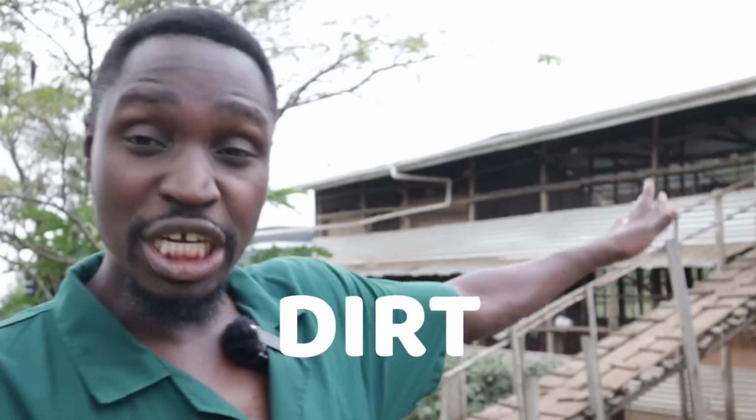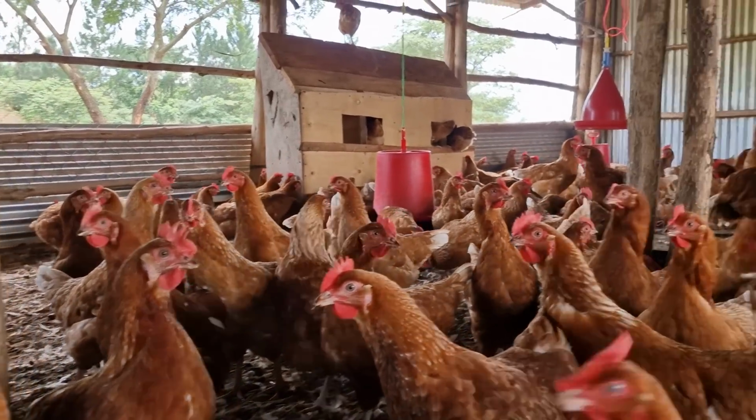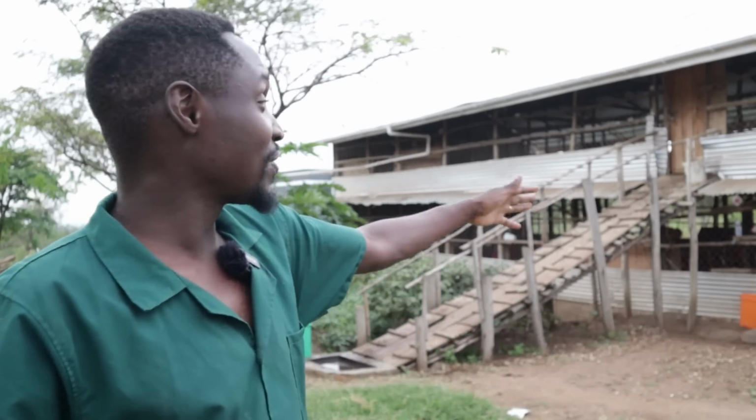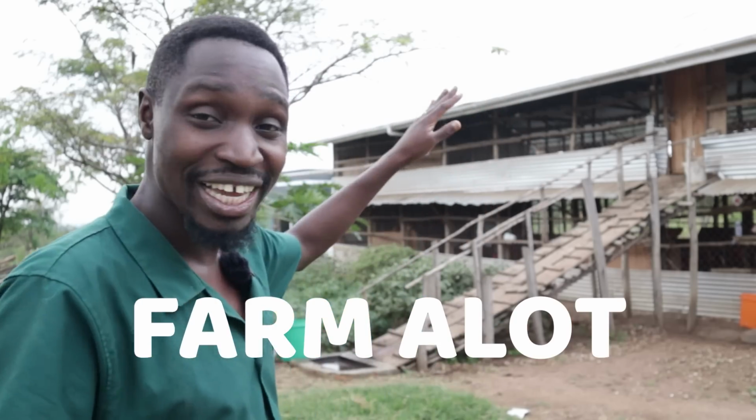Yeah, so chicken houses naturally produce dust because the chickens scratch on the inside, they jump around, even the feed itself produces dust. So if you have too much dust around your chicken house, it's going to cause the chicken house to smell. So how do you prevent that? By dusting the chicken house. This is something that a lot of farmers don't do, but it's something that can change the outlook of your farm a lot. So for me on the farm, the guys have a responsibility of dusting the farm, you know.